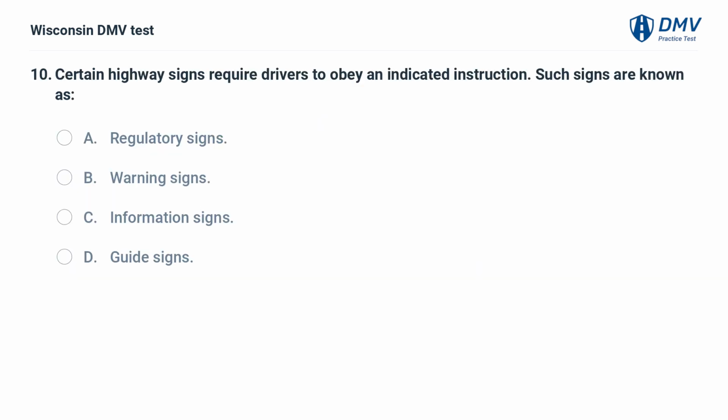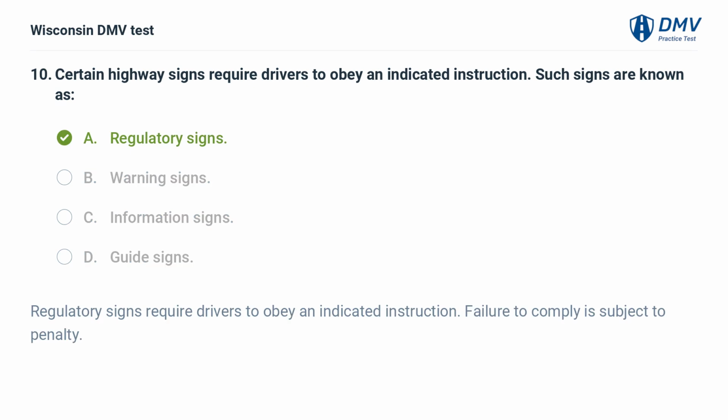Certain highway signs require drivers to obey an indicated instruction. Such signs are known as A. Regulatory signs. B. Warning signs. C. Information signs. D. Guide signs. A. Regulatory signs. Regulatory signs require drivers to obey an indicated instruction. Failure to comply is subject to penalty.